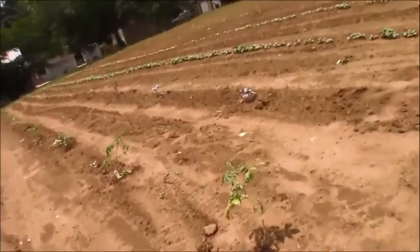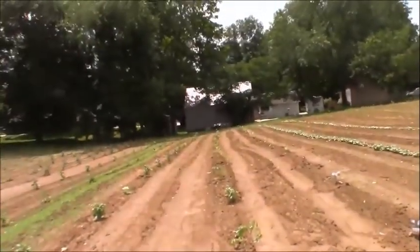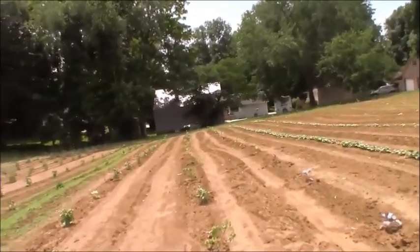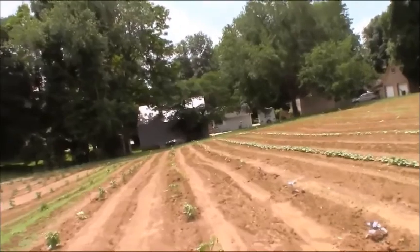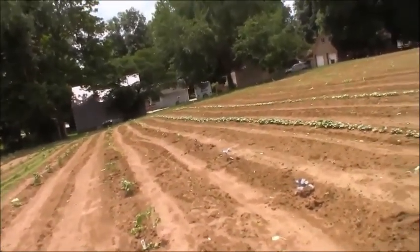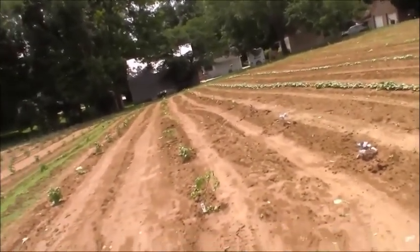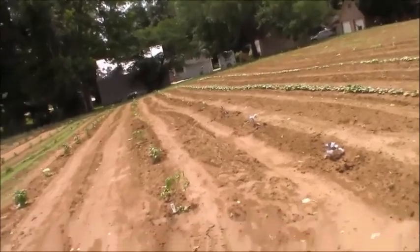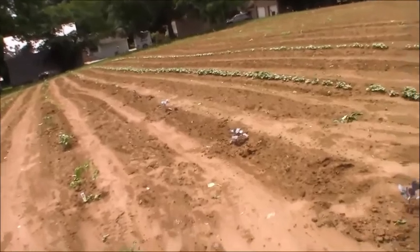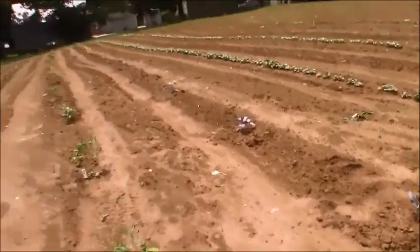Now here's something I've not grown before. Down there at the very end are eggplant. We've always grown eggplant. We're growing 3 different types of eggplant this year. I've always grown just the big ones, the black beauties, but this year I'm going to grow some they're called little fingers, and I don't know what the other ones are called, but I seen them, I bought them. We're going to plant them, grew them from seed, and these are red cabbage.